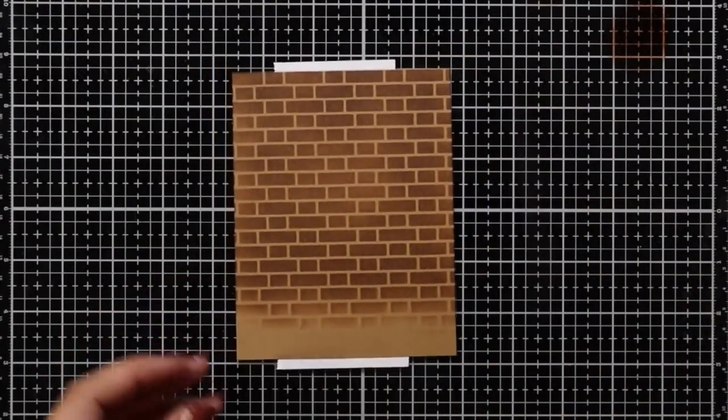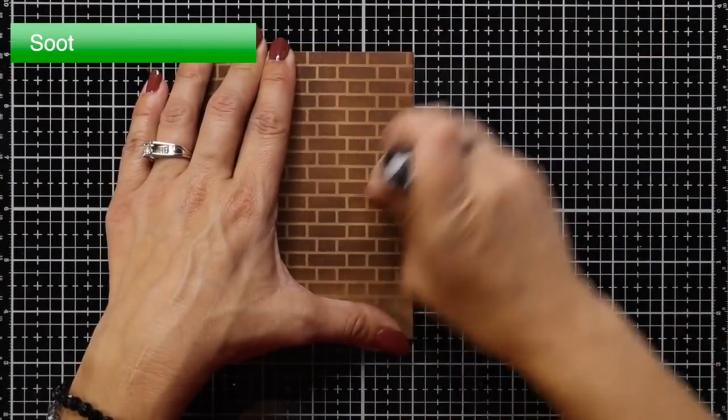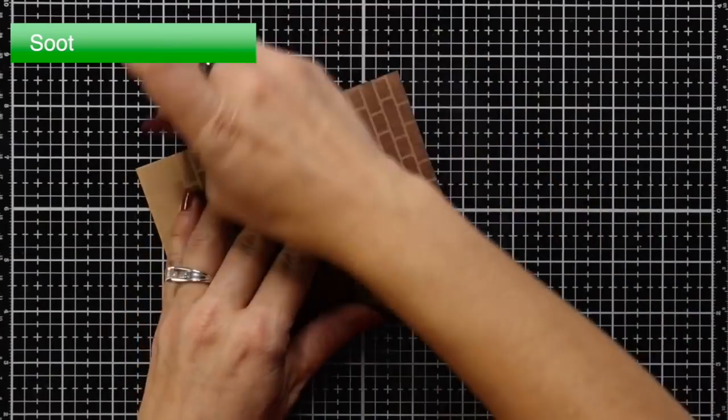After I have that initial layer of color down and remove the stencil and that Post-it tape, I started going around the edges with the walnut, but that wasn't dark enough for me.